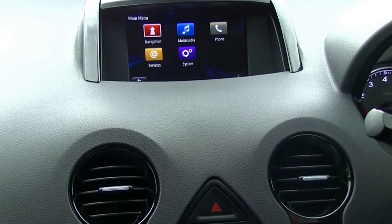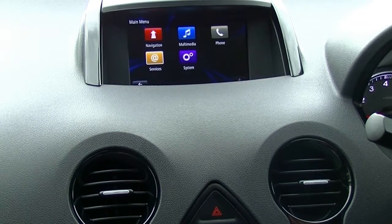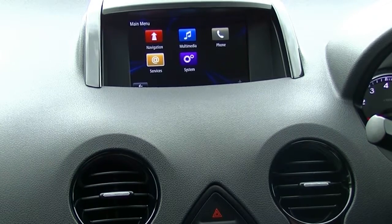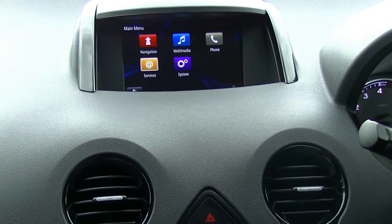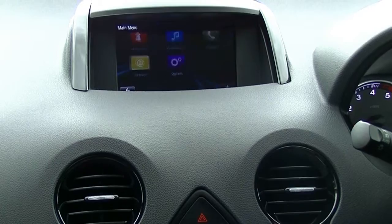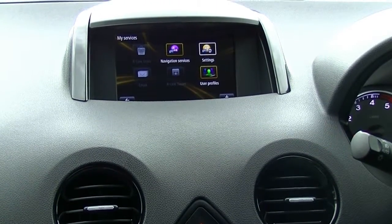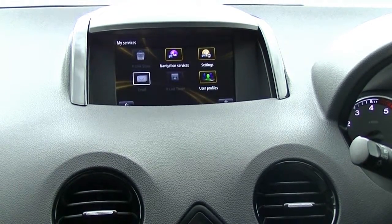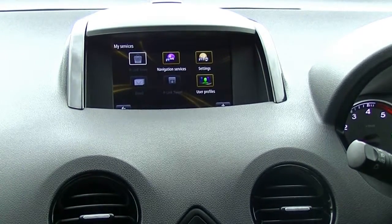So we can then go back into menu, which has got navigation, multimedia, your phone, and services as well. So there is actually services with this you can go into and get set up when you buy the car. You can go into the Renault site, you can actually say that you've purchased this vehicle, and you can set apps up through the system as well. So you've got navigation, services, there's settings, and then there's user profile. So you can set up a user profile. You can set up emails through here as well, and the R-Link store. So you can buy apps through this.